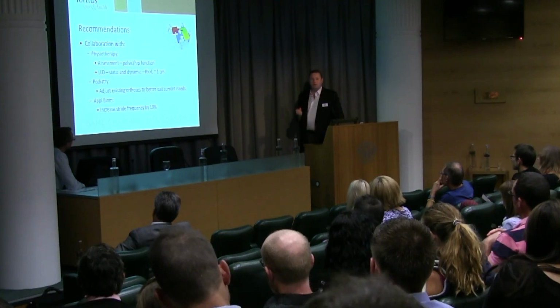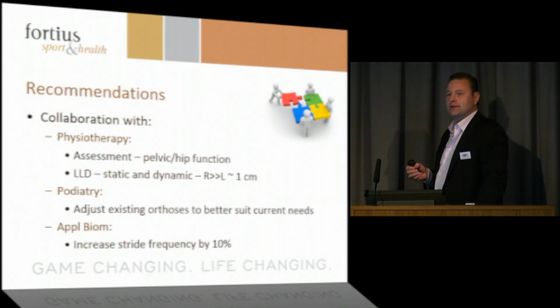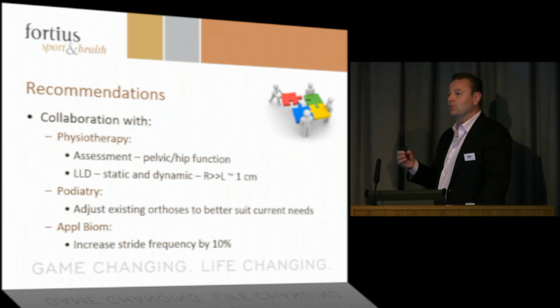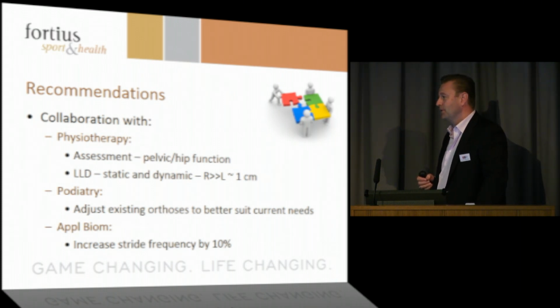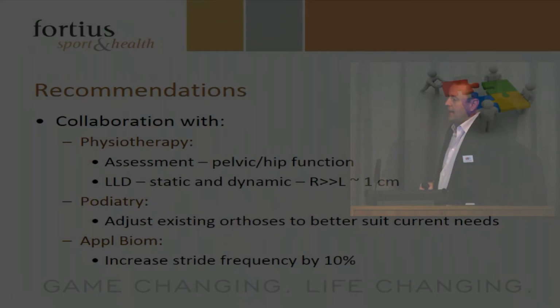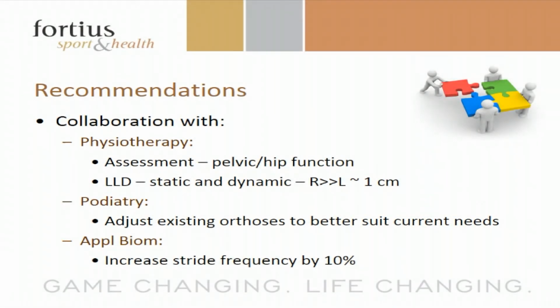This gentleman had rigid foot orthoses, and we made a decision to take those foot orthoses and make them more of an impact design for his running so that he had better shock attenuation. And then we worked with him to get his stride frequency increased by about 10%, just to start. And he was just shuffling along. He stopped doing these big strides, and he just moved much smoother and much more comfortably.